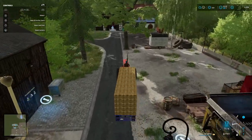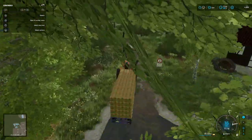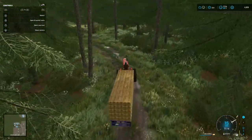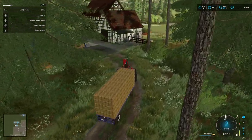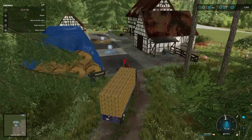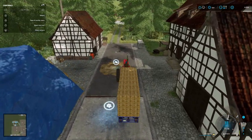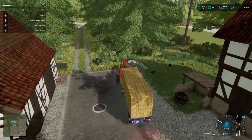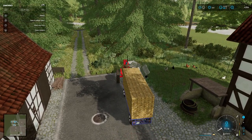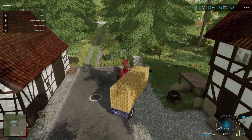We are getting towards the end of the day, so we'll have to get a little bit of a move on and collect as much straw as we can. Let's just get this delivered. We've still got to go and do our vegetables as well before we finish off. Oh dear. It's just kept on pushing me. It didn't want to stop. I think we have to go around again.